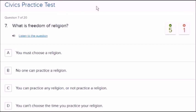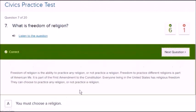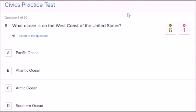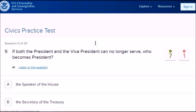What is freedom of religion? You choose a religion, or you must choose a religion. No one can practice a religion. You can practice any religion or not practice a religion, or you can't choose the time you practice a religion. That would be you can practice or not practice whatever belief that you choose. Correct. What ocean is on the west coast of the United States? Pacific, Atlantic, Arctic, Southern, which I don't think Southern is an ocean. I didn't even know it was a word, but that's going to be your Pacific Ocean. It's on the West Coast. That's what I was thinking too.